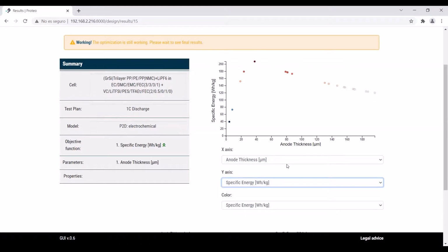With more than one variable, I will show you later. And the color, as you can see, goes from dark red to dark blue. There's a gradation of colors from red to blue, because red is the highest specific energy and blue is the lowest specific energy that we obtain. So if we change it, we can have red for the highest value of anode thickness and blue for the lowest value of anode thickness.